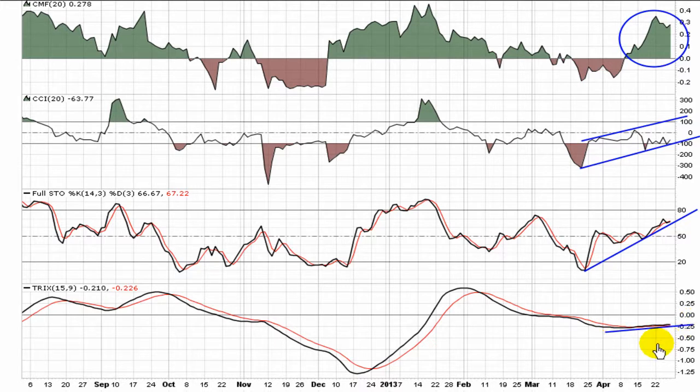And the TRIX, a very slow moving gauge of trend. A bullish cross was dropped right through here. And again, basically going sideways, but trending slightly back towards zero, which gives some slight hints of a bullish trend shift.